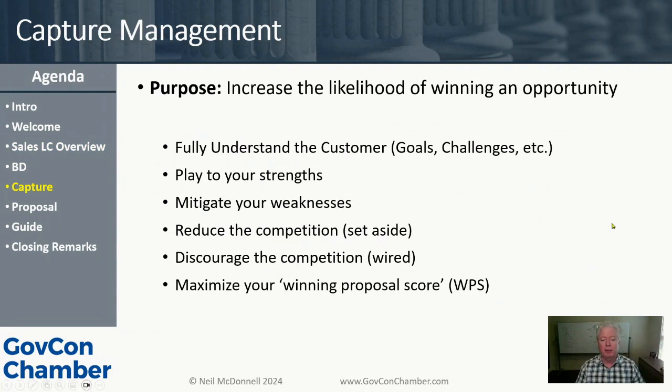Okay, and the last one I put here is that you want to maximize your winning proposal score. I don't like the idea of P-win. That whole term just seemed vague. Whenever the last 20 years, I've been in the government space doing this, and it just seemed vague. I'd see too many people make up the number. But a winning proposal score is literally based on the activity you do in capture. And every time you do something like gamification, you're getting score.